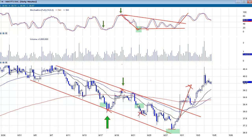Macy's, one of the first trades of the week. Macy's was that coil stochastic setup, the downward channel. It was textbook. It was a high probability setup. We took it, and it just took off. It ran. It was perfect. It was like, that is what we look for. So I get excited sometimes talking about these setups, because when you see it, you get excited.